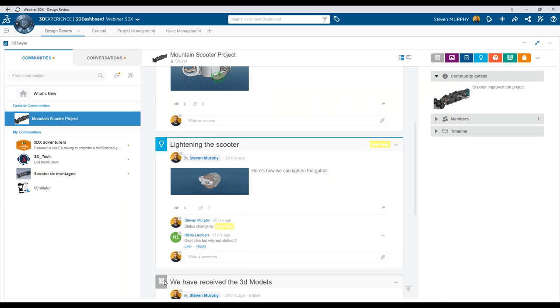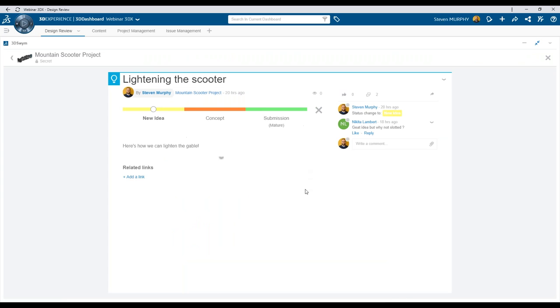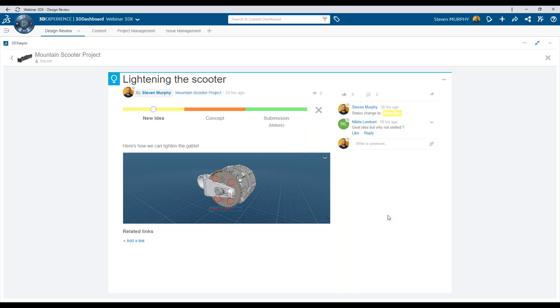Now you'll notice that there's different indicators here. This here is just a generic post, whereas this is an idea. So visually you're able to understand what your team is intending without having to spend too much time trying to decipher what's going on. So we want to lighten up the scooter. And notice that we have three phases: a new idea, that new idea can be moved to a concept, and then we can submit that idea as it is actually completed.